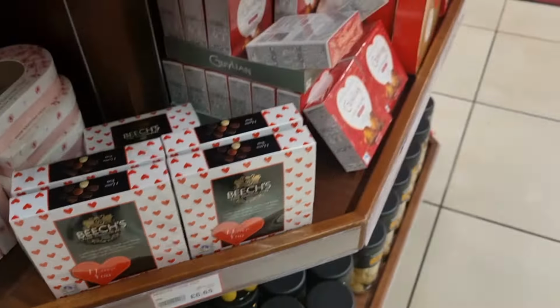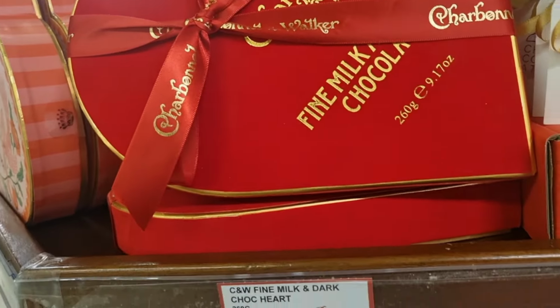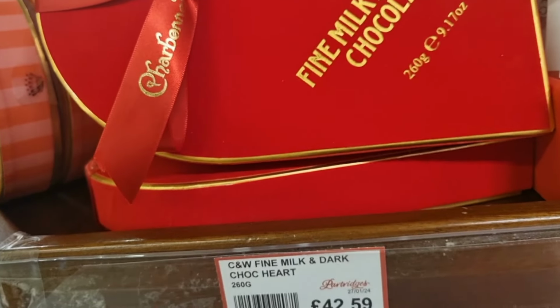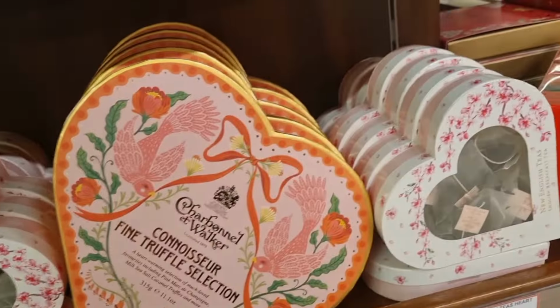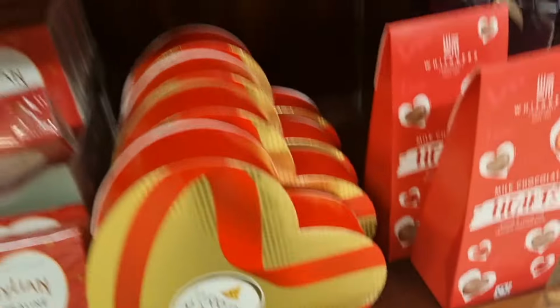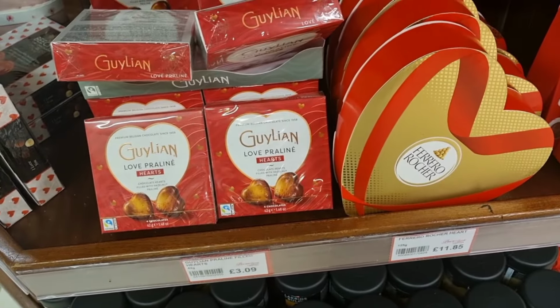They're sweet. And round. Oh, hang on, guys, look at the lovely velour heart for Charbonnel. They're all the truffles. Are they milk? Oh, milk and dark, 42. There's my angels again. I just love it all. I love this one here. That's really nice with the gold packaging. How do you say that? Ghislaine?